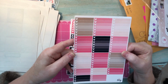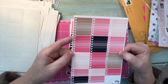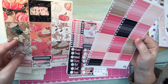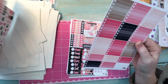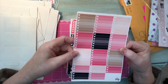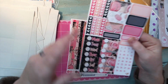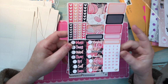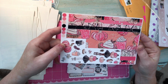And then with the full kit, you get your heart check boxes, which I love. They're so pretty. And I think this one's a vertical kit. Let me just double check here. No, this is the horizontal kit. Okay, so this is the horizontal kit still. But I love the clip art so much I had to get the full kit. And then you get your same date covers and dots and checklists. And then you get your bottom washi.